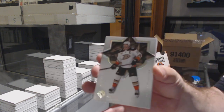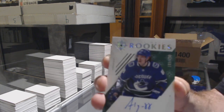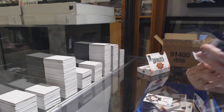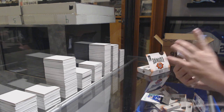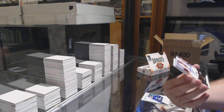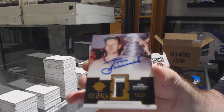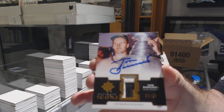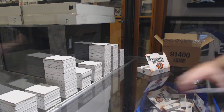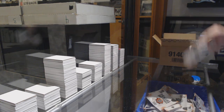For the Anaheim Ducks, Ryan Getzlaf to 149. For the Vancouver Canucks, Adam Gaudette, rookie auto. Sick. Three-color Icons patch auto number to 25 for the Pittsburgh Penguins, Tom Barrasso. Icons patch auto of Barrasso. And Calgary Flames, Dillon Dube. That was sick, that Barrasso.